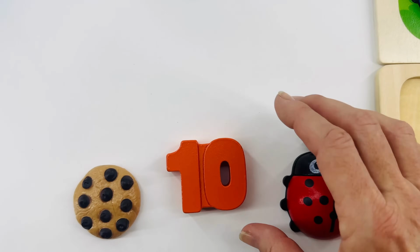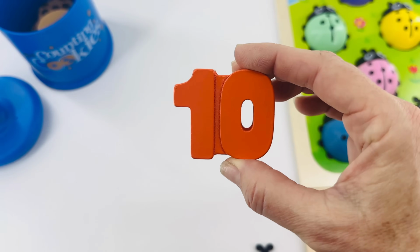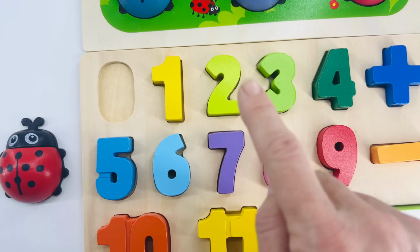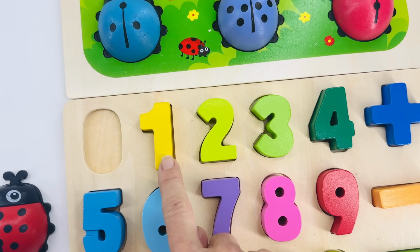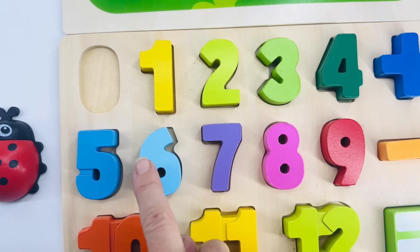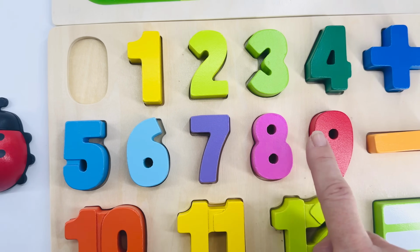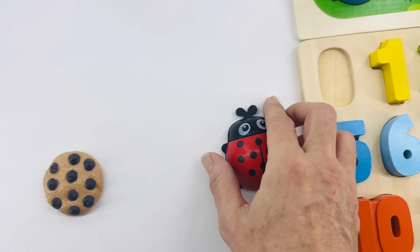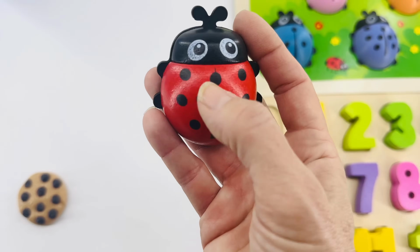Let's make sure it's the right one. That's the number 10. This one is orange. Let's count and make sure it's right. Count with me. 1, 2, 3, 4, 5, 6, 7, 8, 9, 10. Okay, now we need to count the ladybug dots. We got this.